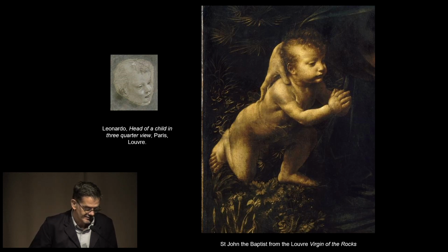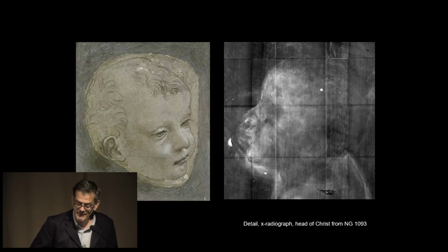We could see the head of Christ in our painting was initially based on the reversed cartoon, now in the Louvre, first used for the Louvre John the Baptist. Here I can just show you, there's the cartoon and the Louvre John the Baptist. Now, this is an X-ray of our Christ.